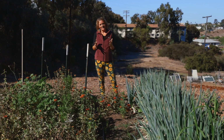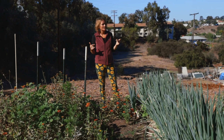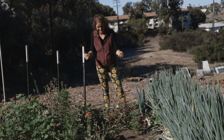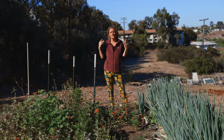If you are a transplant from a different part of the United States and you just moved to Southern California or zone 9 and 10, you're probably thinking, what the heck? This is really weird. It's really warm and it's November.